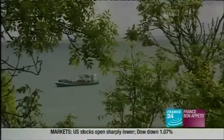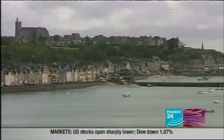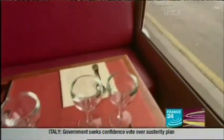So what is this famous flavor? To find out, we head to Cancale at the other end of the bay. And in this restaurant, of course, the local mussels are the star ingredient.